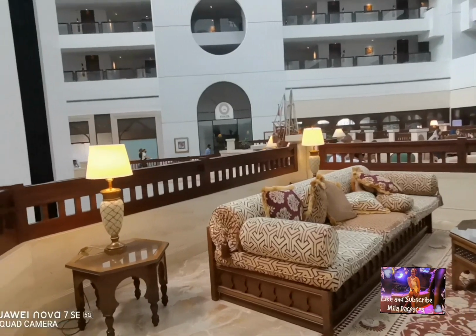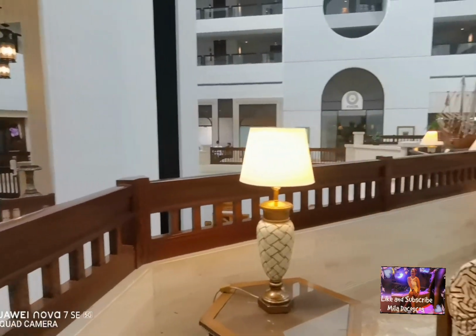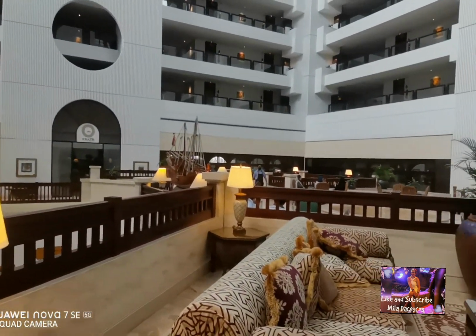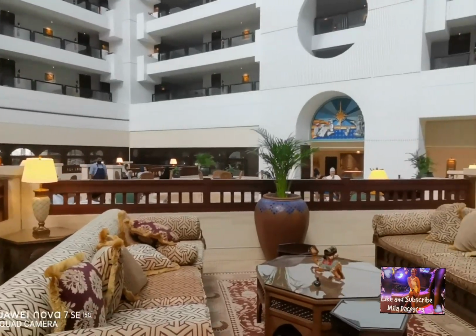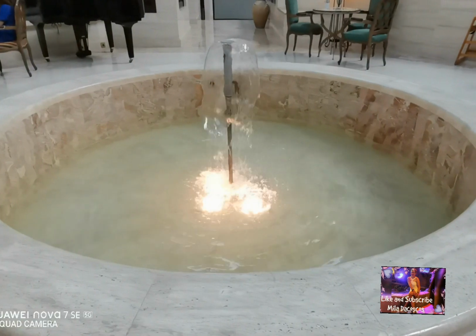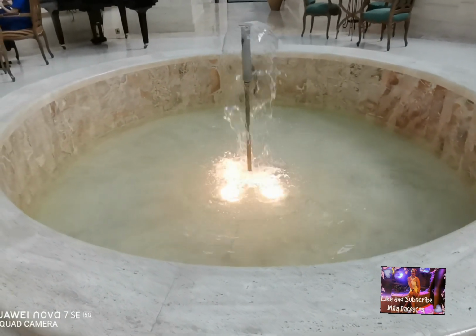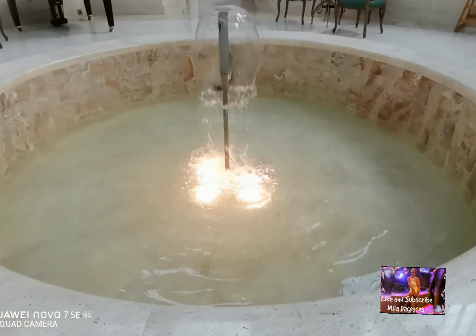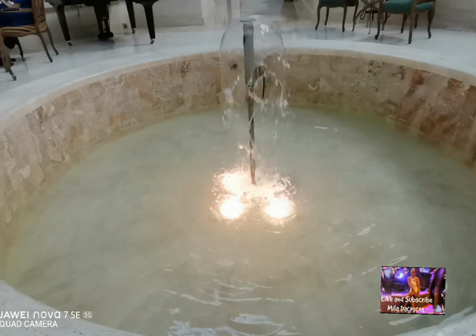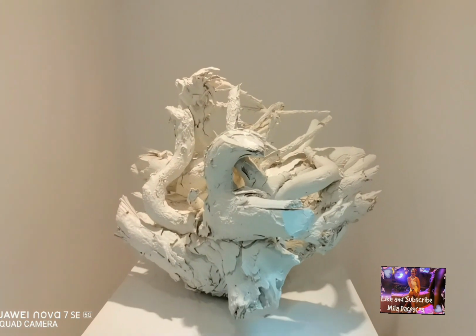So nice. What is down there? Oh, later we will go there. This is at the center of the hotel, guys. This cute fountain. It's a very nice crab.